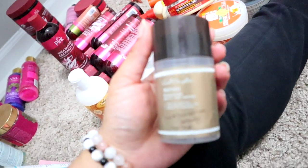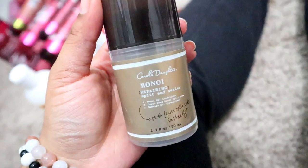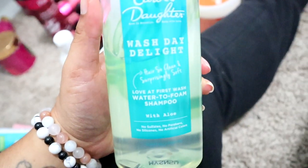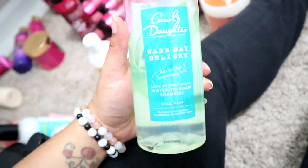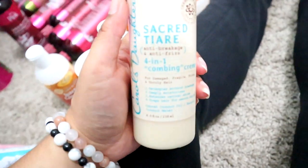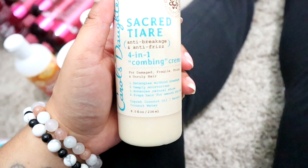Now to Carol's Daughter, I have the Monoi Repair Split End Sealer. This is an old product, so it's going in trash. I can't really attest to whether it worked or not. I don't think it did. Then I have the Wash Day Delight Water to Foam Shampoo. The only thing I liked about this was how it felt on my scalp. It is cleansing, okay? Stripping.